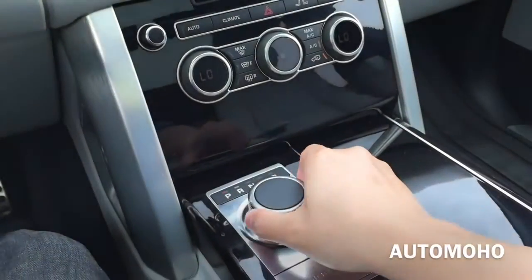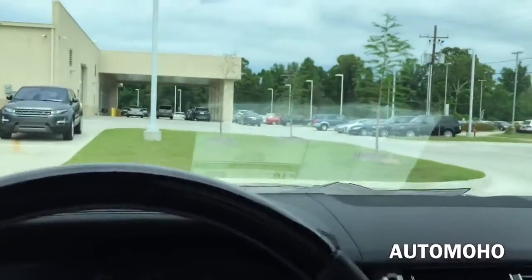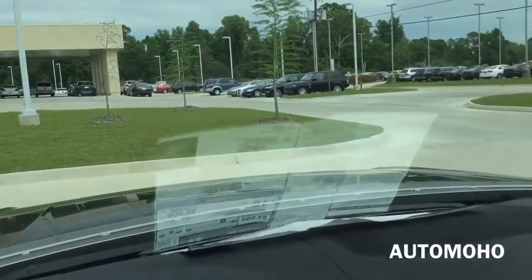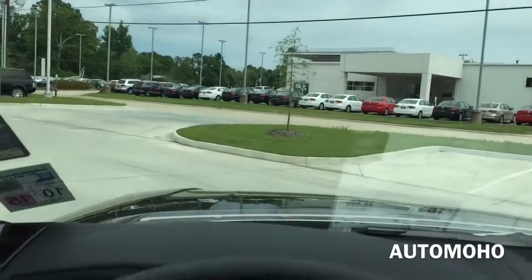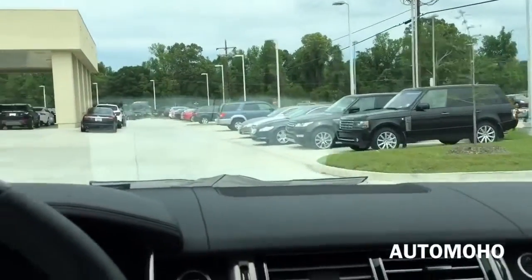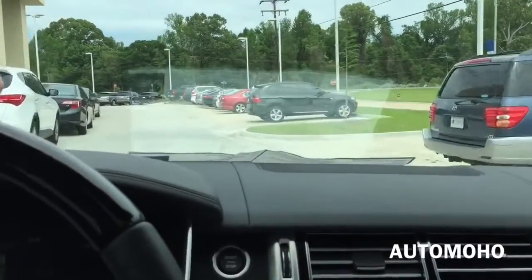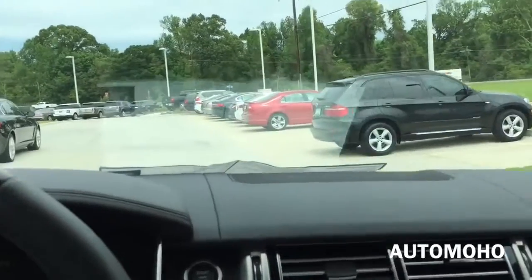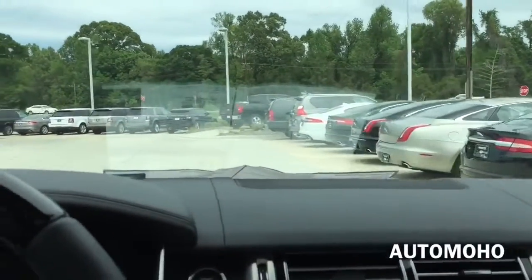Okay, so for a bonus feature, this is going to be a short drive. I'm going to take it back to the original parking space to park it. At the same time, let you guys see how it is like sitting in the driver's seat. So sitting is very high in the Range Rover Supercharged. It is very smooth as well.